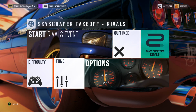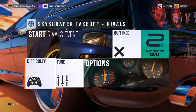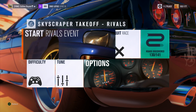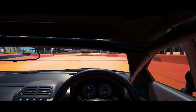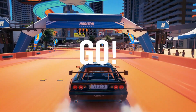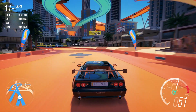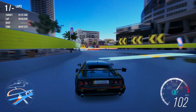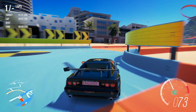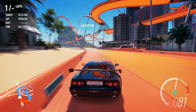So we are off to the Skyscraper Takeoff circuit for 5 laps, driving the Lotus Esprit V8, trying to go quicker than a 132.8. That is the target set by the Holden Commodore, and the Commodore has led for some time. As I said, if the Esprit can be fast enough around these corners, just maybe it can challenge that Holden. It is a big ask, though.